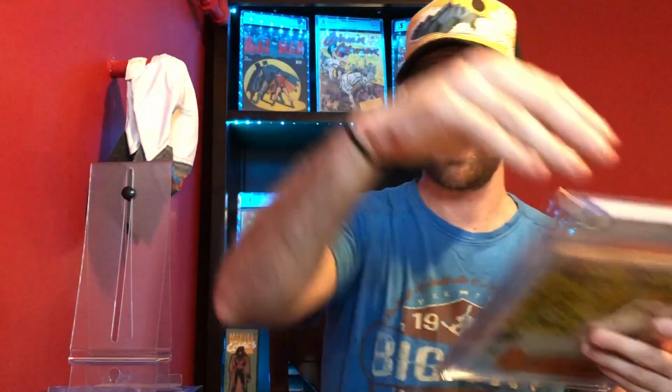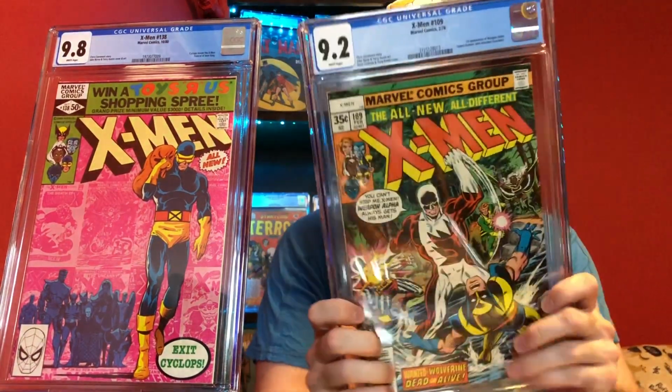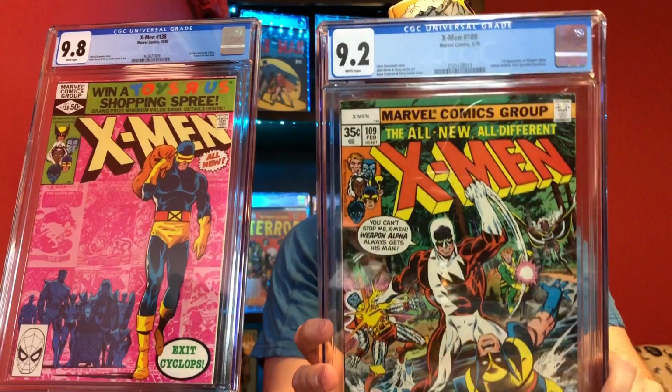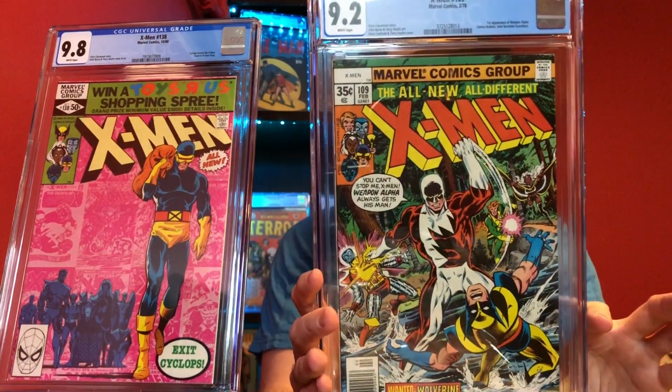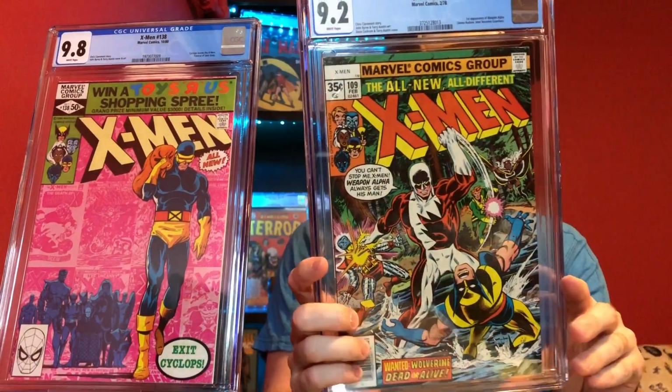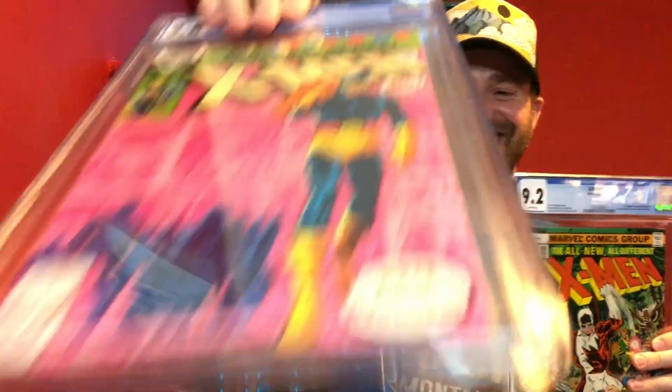And so I would definitely be picking up copies of those books if you can, because everything else X-Men has been spiking, and these ones still haven't moved quite as much yet. And the next one is also another X-Men Bronze Age book, and this is the first appearance of Weapon Alpha. This is a 9.2, and again, just another Bronze Age X-Men key. Great cover, him giving Wolverine an uppercut, so just a fun book to pick up.